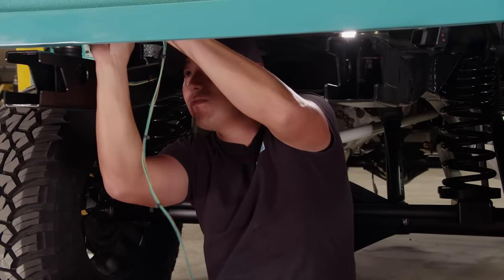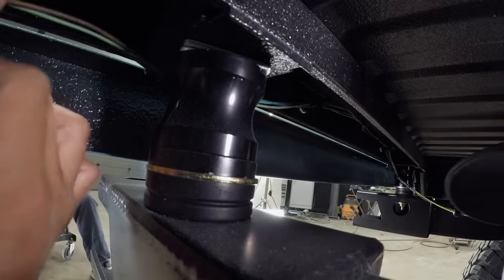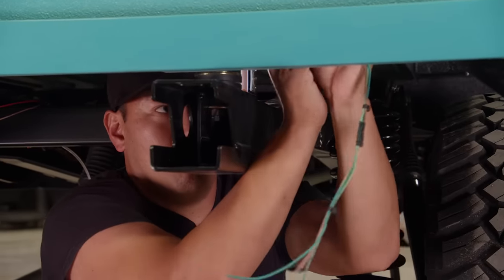So we've finished pulling our wires from the fuse block back here to the rear of the frame. And now we're going to terminate some wires, put some plugs on, and get this rear body harness buttoned up, see if our taillights work.